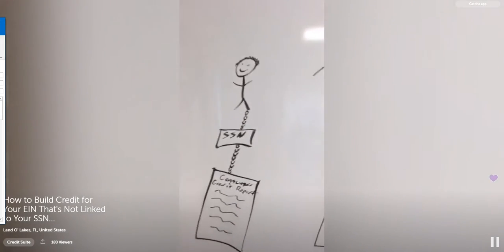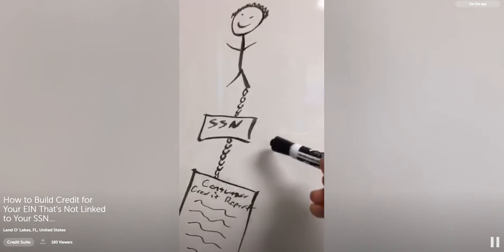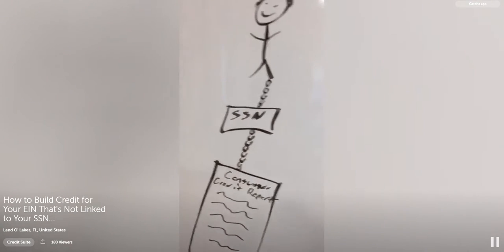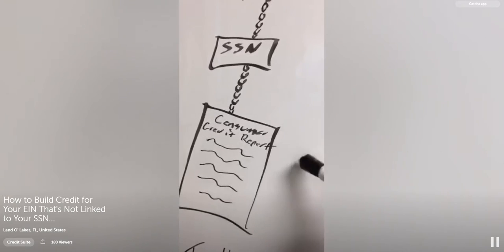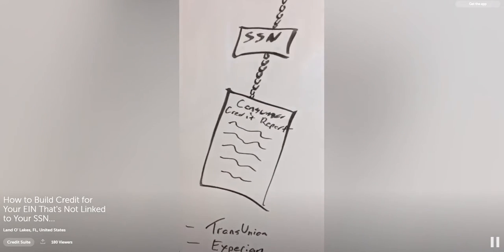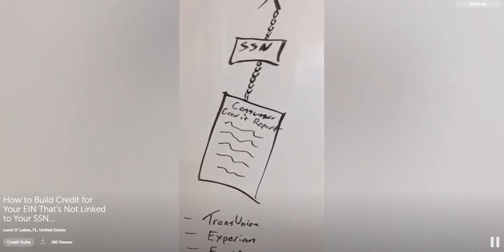Okay, so here's how this works. Here's you as an individual, right? And you already know that chained to you is your Social Security number. The Social Security number is what the IRS basically gives you to recognize you as an individual in the United States. And linked to this Social Security number is a consumer credit report. This is a credit report that you can create. It's comprised of different things that you purchase that actually report to the credit reporting agencies. Could be auto loans, signature loans, credit cards, mortgages.